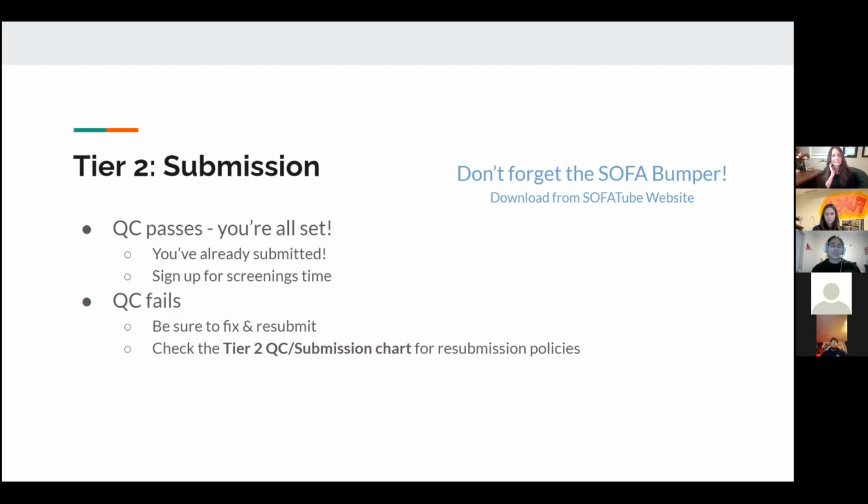So just keep that in mind, and check the Tier 2 QC submission chart for any resubmission policies, because if it's past the deadline, you need to ask again for permission to resubmit, because it will technically be a late film. So we're not really able to help you there. You're going to have to talk to, I don't know, Andrew, if you remember who they have to talk to if they have a late submission.